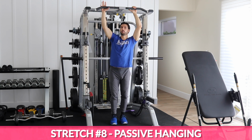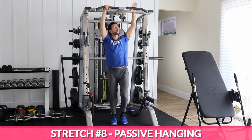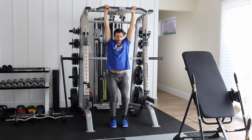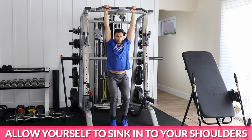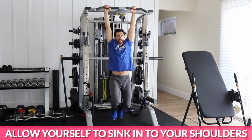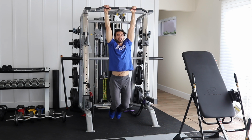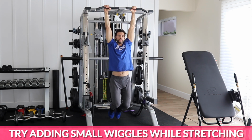So getting some kind of pull-up bar, you can maybe put your fingers on a rail on top of your door frame. And the idea is that you don't have to hang with your whole body weight, but you can sink in just like this, work on that grip, and allow yourself to sink into your shoulders. If you can get to a full hang like this, absolutely fine. Allowing those shoulders to just lengthen and pull. You can do small wiggles, which I like. I think it helps just add some sensation to the joints as you're doing the stretch.